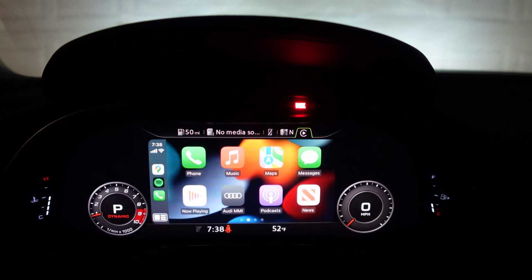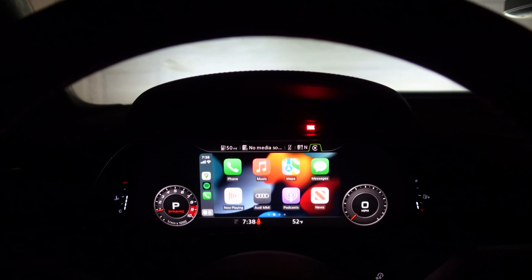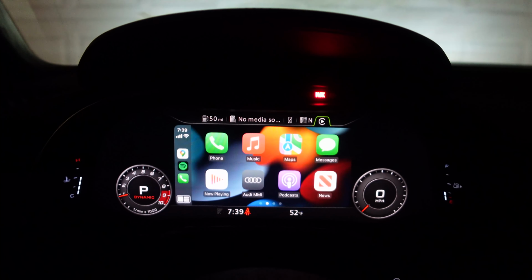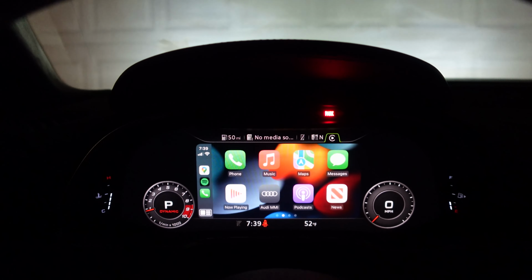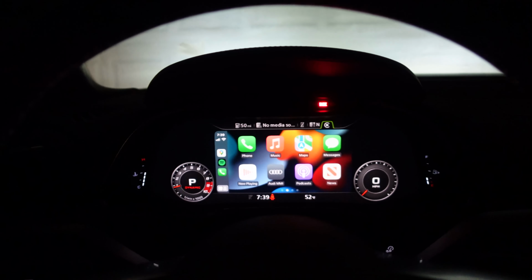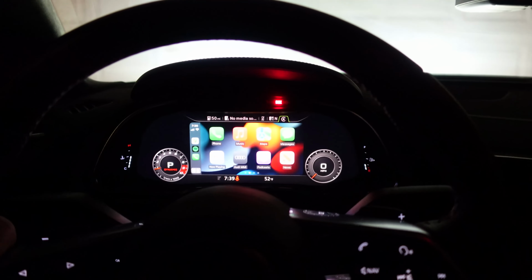The Gen 2 R8s don't have an infotainment screen in the middle, it's just all virtual cockpit here. So CarPlay takes over your entire center screen. Pre-2018 models, the 2017, didn't have CarPlay. It had virtual cockpit, and I think it's upgradable with like a software update from the dealership, but only 2018 plus R8s had CarPlay, which honestly, it's a little bit late in the market to get to it, but this one does indeed have it.